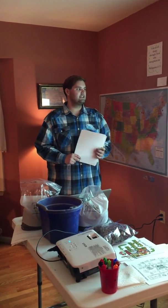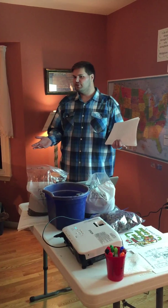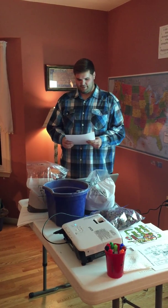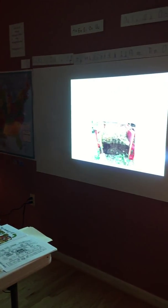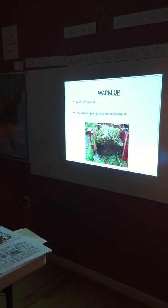So first thing is, what is compost? How many of you guys know what compost is or have a pretty good idea? Anybody want to share out loud? I think compost is decomposing materials that provide a shelter for insects. Perfect.